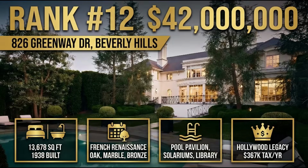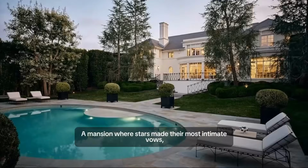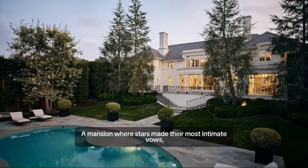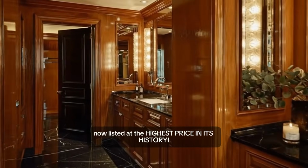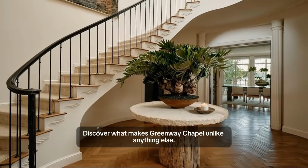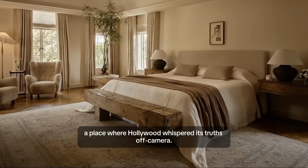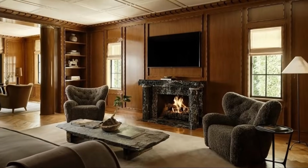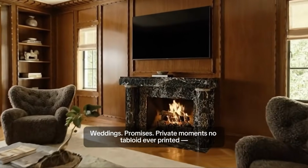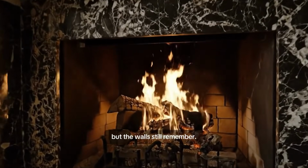12th place, $42 million. 100% Hollywood secret. A mansion where stars made their most intimate vows, now listed at the highest price in its history. Discover what makes Greenway Chapel unlike anything else. Built in 1938 and ever since, a place where Hollywood whispered its truths off camera. Weddings, promises, private moments no tabloid ever printed, but the walls still remember.